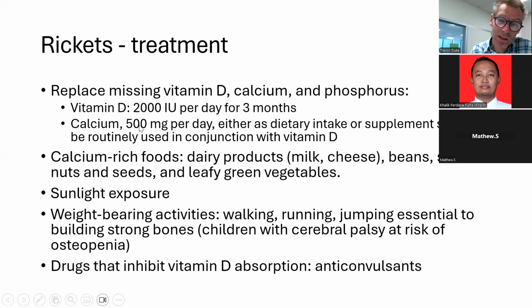So that can either be as calcium supplementation, or it can be in conjunction with foods that are high in calcium, such as milk and cheese and beans and nuts and seeds and green leafy vegetables. They're all rich in calcium, as well as adding some oily fish that improves the source of vitamin D. Sunlight exposure is important, and of course that has to be graded, not too much, but enough that they get at least some.